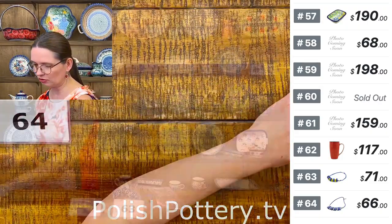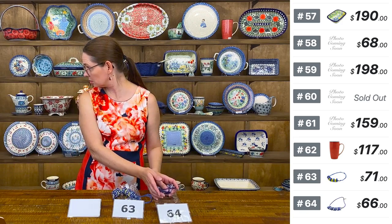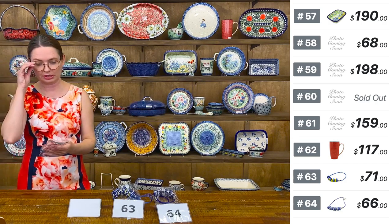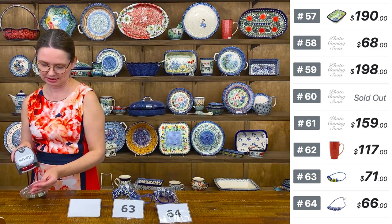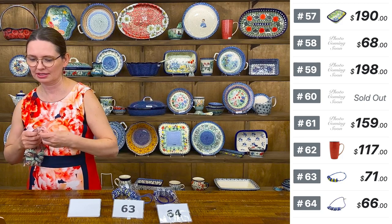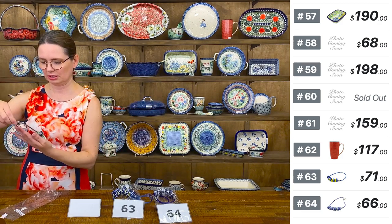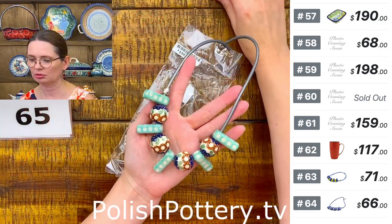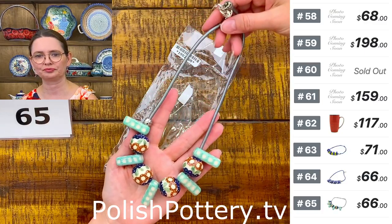That's number 64. And I will show you one more with green and brown. Also one only. Kind of gray, kind of silvery gray cord. Let me show you and press the button. And also $66, only one.